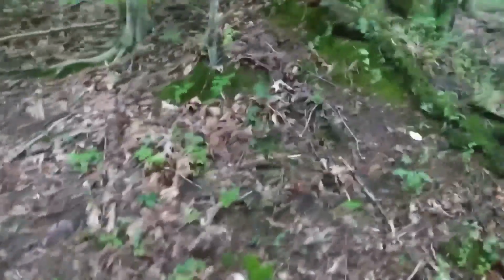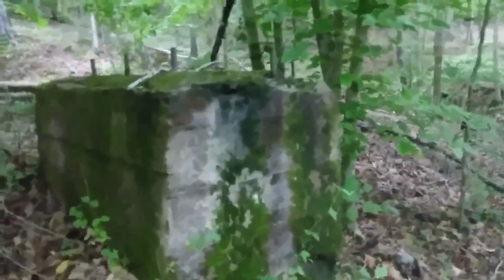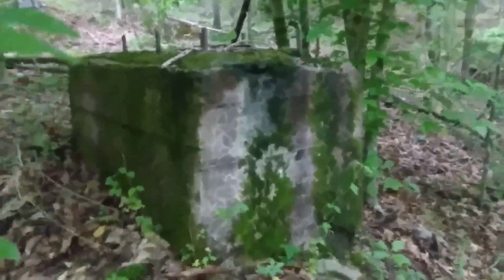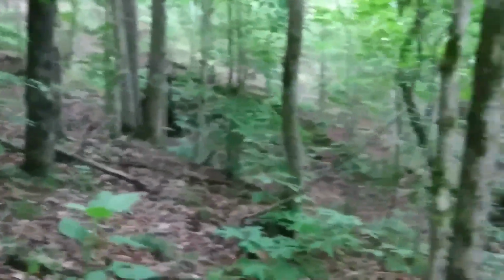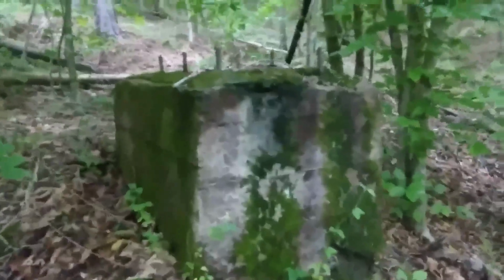There's another foundation up here. Now this looks from the 30s, right there. And you've got the other mine right there. You've got the bathhouse over there. Put here for something.